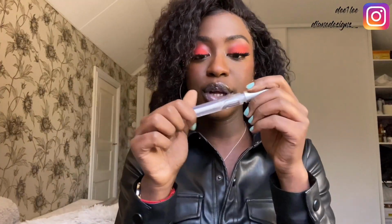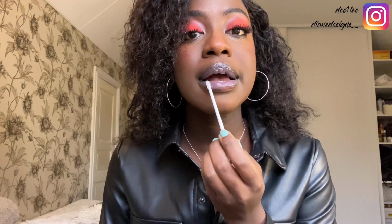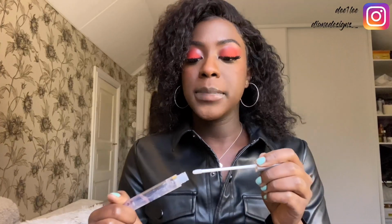And this is the final look. I went ahead and put on some gloss. I'm a gloss girl. I've never really understood lipsticks because my lips got issues anyway, so we're just going with gloss. But this is the final look, and since it's a very bright color, I style it with black. I'm putting on a black leather dress, which is so cute.